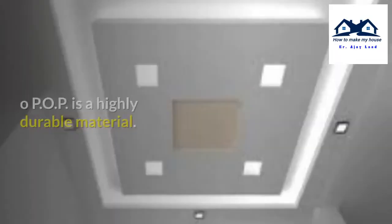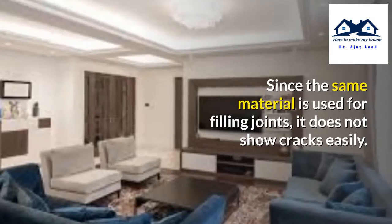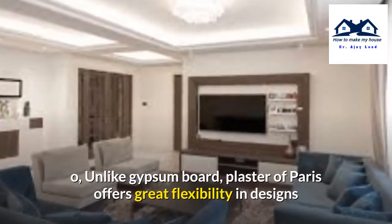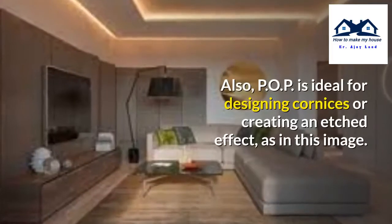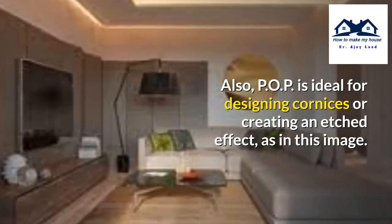Pros. POP is a highly durable material. Since the same material is used for filling joints, it does not show cracks easily. Unlike gypsum board, plaster of Paris offers great flexibility in designs and can be molded into different curved shapes. Also, POP is ideal for designing cornices or creating an etched effect, as in this image.